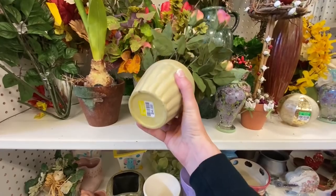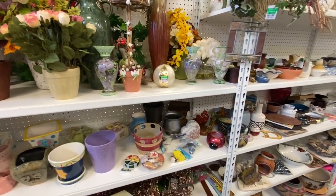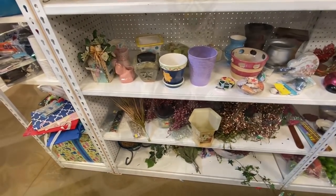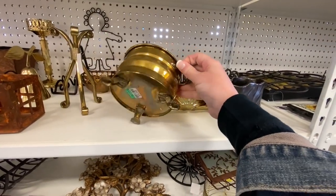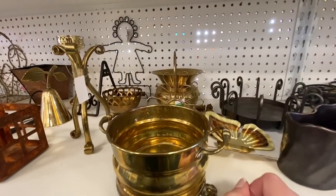But I thought these paper roses, or I guess they're silk roses, were really pretty. I didn't like how they were arranged in the pot, but I thought something could be done better with them. Those copper cookie cutters are still here. And I love the feet on this little brass plant dish.